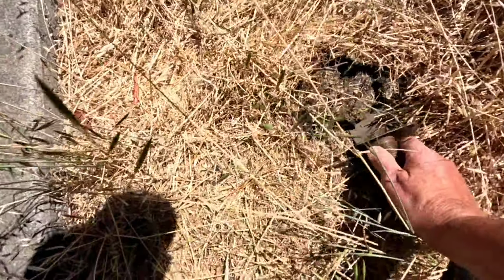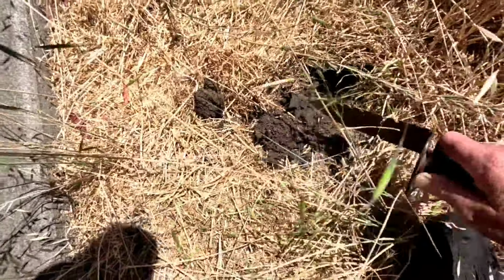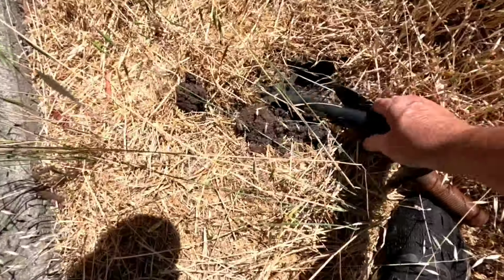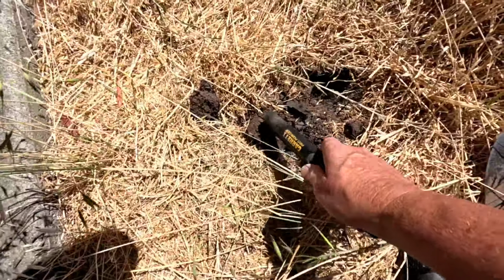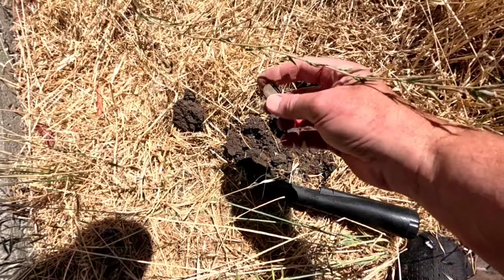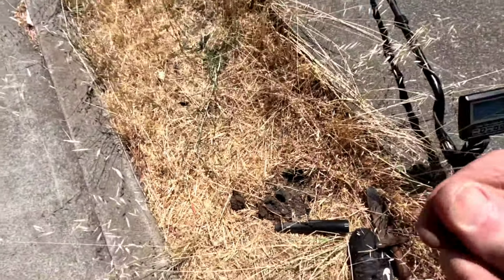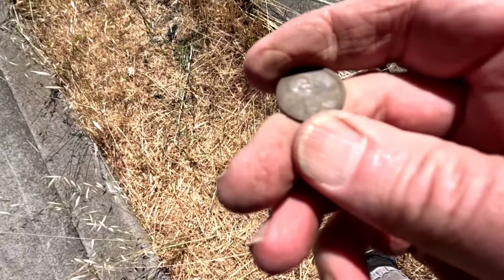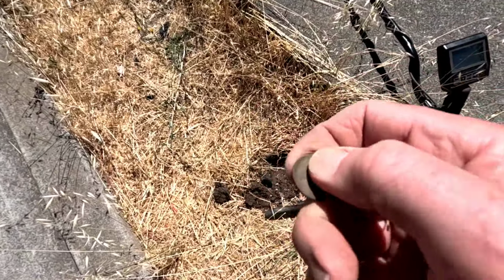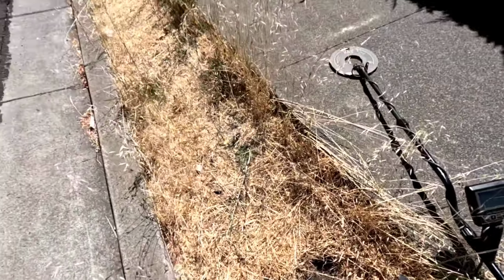Let's see what we got here. Okay. Let's see. It might be underneath here. Man, it's hotter than a $2 pistol. Okay, there we go. Oh, let it be another weedy. No, it's a memorial, but that's okay. What year is it? 19... the heck is that? 1972. Okay.